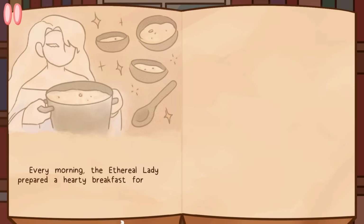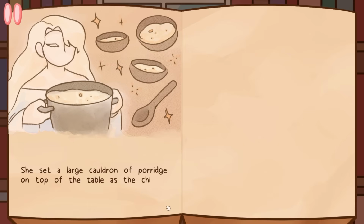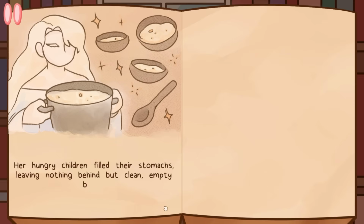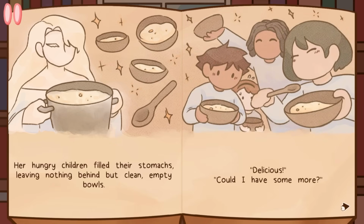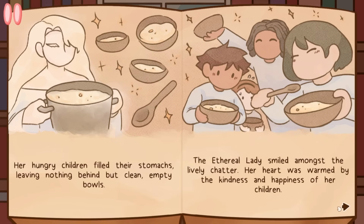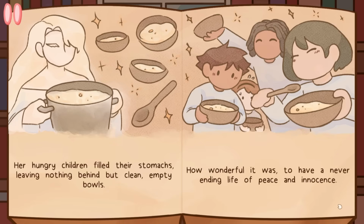Every morning, the ethereal lady prepared a hearty breakfast for all of her children. She set a large cauldron of porridge on top of a table as the children lined up one by one. Her hungry children filled their stomachs, leaving nothing behind but clean, empty bowls. Delicious, said the children. Could I have some more? Thanks for the meal. The ethereal lady smiled amongst the lively chatter. Her heart was warmed by the kindness and happiness of her children. How wonderful it was to have a never-ending life of peace and innocence.